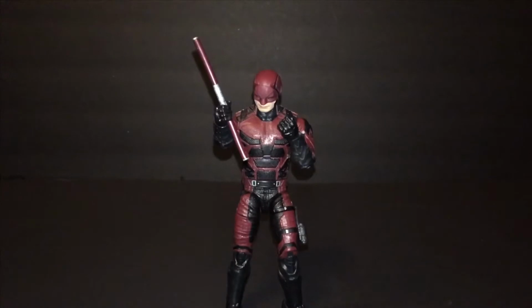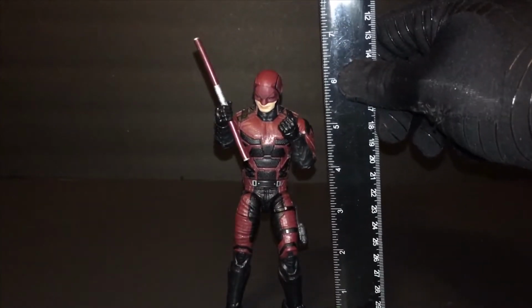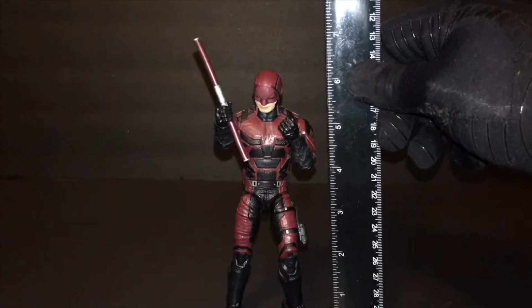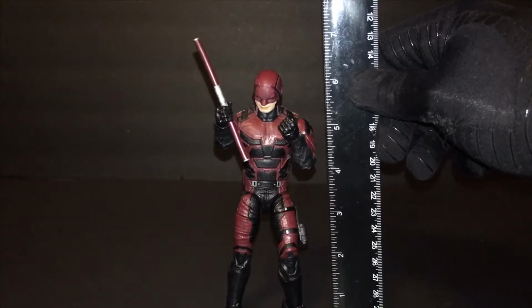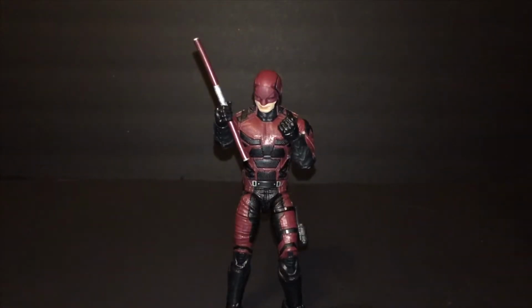Just to give you a quick measurement, even with his head kind of cocked down, he's 6.5 inches. He's right at 6. Let's say 6 1/4. Let's call it 6 1/4 to be fair. So 6 1/4, which is about right. He was almost as tall as the Punisher was.